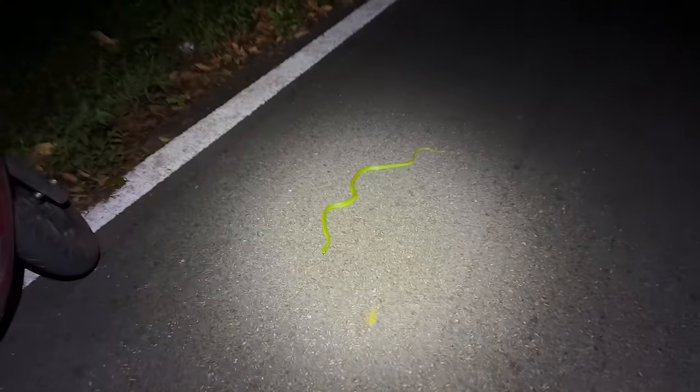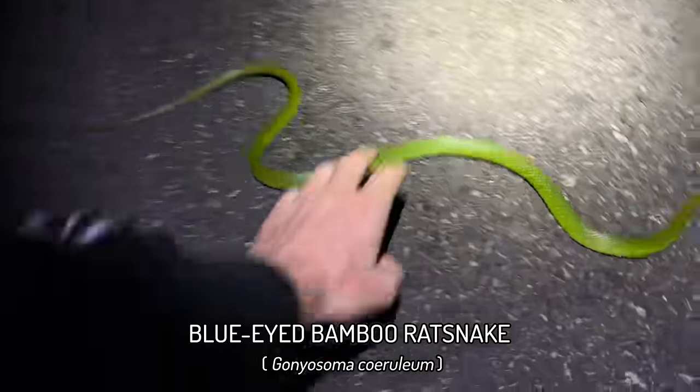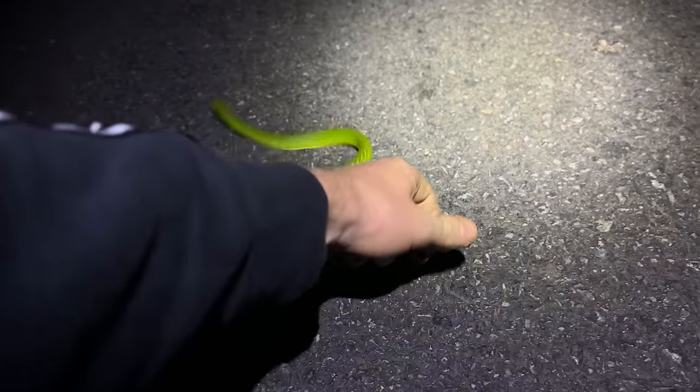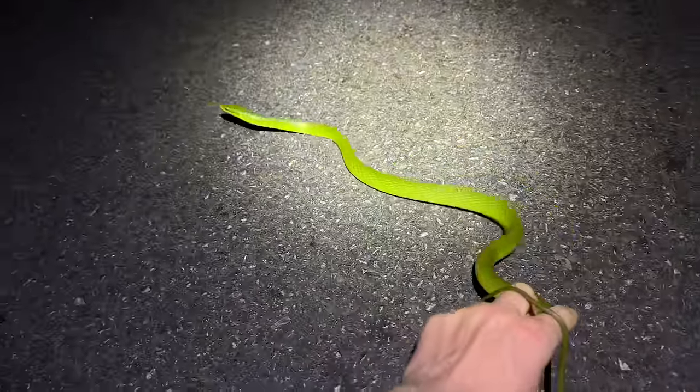Oh, well, here's a familiar sight, just as it's getting dark. A very familiar sight. You guys will remember from the previous video, I caught a lot of these. It's Gonyosoma coeruleum, by the way. And these guys love to bite people. Also, I can hear a huge truck coming, so I'll catch you in a bit.